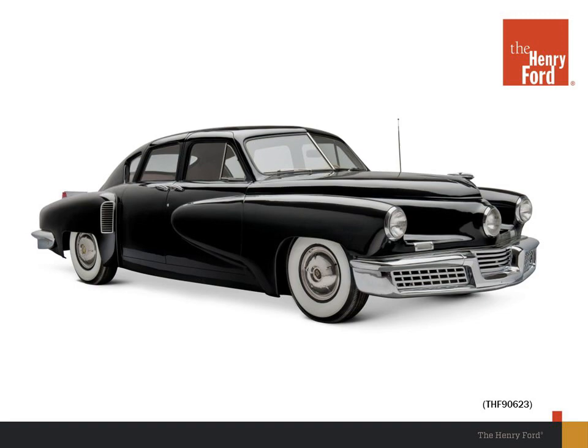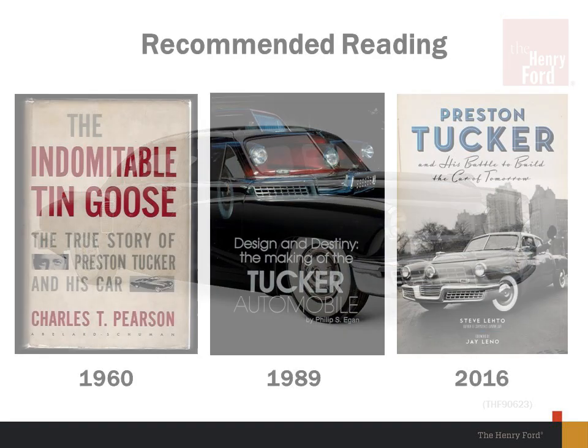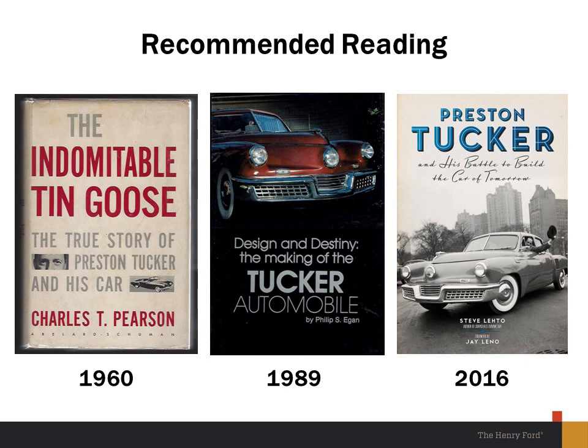So I always like to give you some homework, or some optional homework, at the end of these talks. Certainly see the movie, Tucker: The Man and His Dream, if you haven't. But if you're interested in reading more about Preston Tucker and his car, these three books will do you just fine. The Indomitable Tin Goose is the earliest, published in 1960 by Charles Pearson, who was something of an ad man for Preston Tucker. In fact, he wrote a couple of the early magazine articles Tucker had used to promote the car. And his book is good.